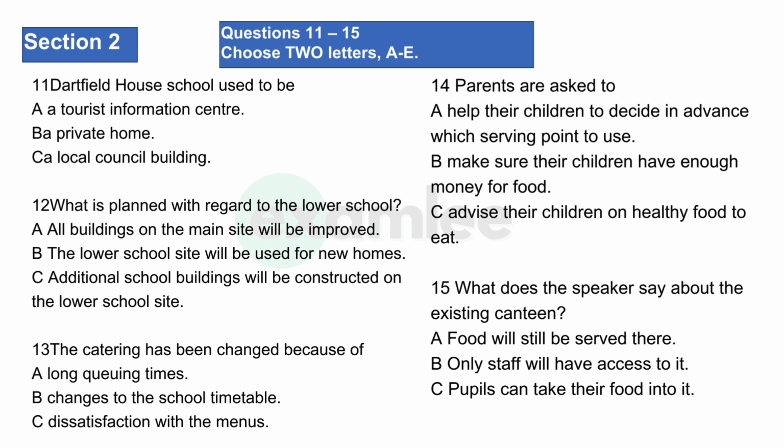Good morning, and thank you for coming here today. I'd like to bring you up to date with changes in the school that will affect your children. As you know, the school buildings date from various times, some from the 1970s, some from the last 5 years, and of course Dartfield House is over a century old.